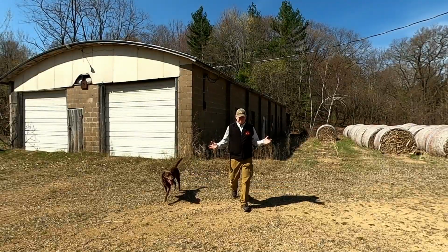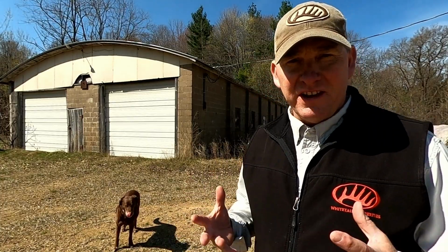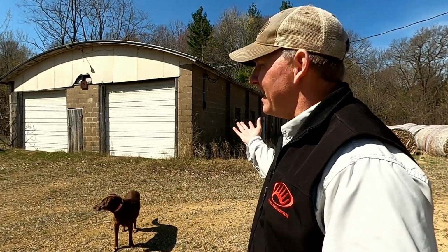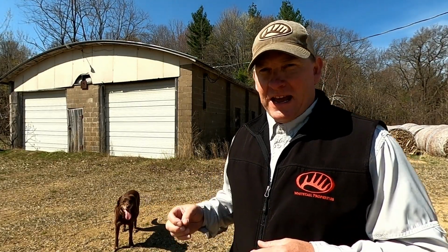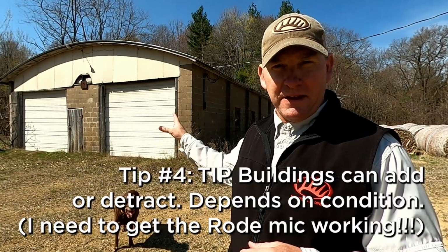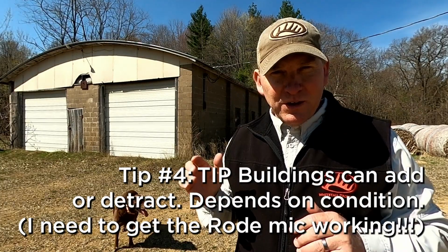Now, buildings can add or detract from a property. You know, what kind of condition are they in? Are they usable? And this property here has this old building. I think this was like a construction building, probably when they did the mining operation on this property. And this still has some usability. Lucy and I were kind of looking inside here, and we looked inside the windows, and there's equipment being stored in there. So it might have some use as a storage building, but I think if a guy wanted to come out here and utilize this as a home, that may or may not be something you want to keep.